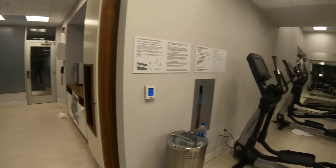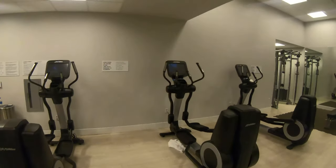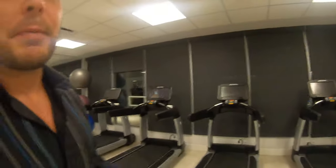Most upscale hotel places will send someone in here every hour or two to pick up the towels on the ground. I came in here a couple hours ago trying to do a video, and there's someone on the aerobic machine, so I wanted to give them privacy before I came in here and did one. But those towels were still on the ground, so great spot. Overall, my stay at Le Méridien has been above average, and I would stay here again.